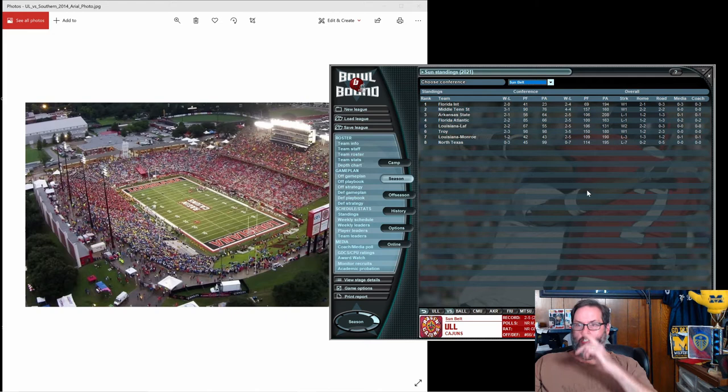If we take a look at our standings, we are now mid-table. I'm going back to Football Manager. But we are middle of the pack in the standings, 2-2 overall. We actually have a plus score ratio, 67 points for, 55 against, 2-5 overall. So still not a great season, but seven games in, five to play. We need four wins to get to six. That's what we're shooting for.